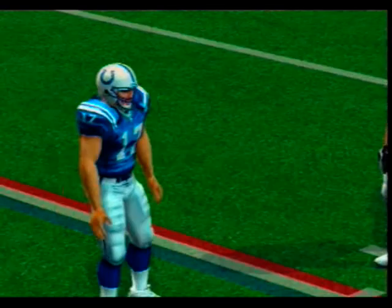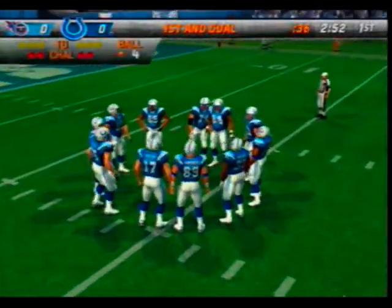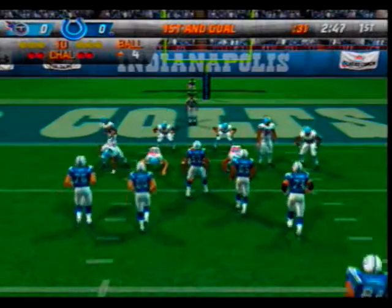Seems like all they have to do is just throw it near this guy, and he finds a way to come down with it. I was talking to the coach this week, and he told me that he's probably got the best hands on the team. And right there, he just showed us why. It's first and goal at the 4-yard line.